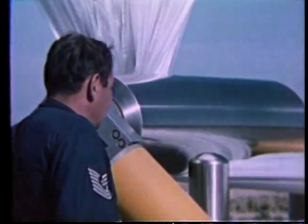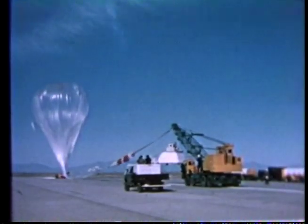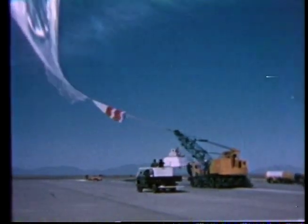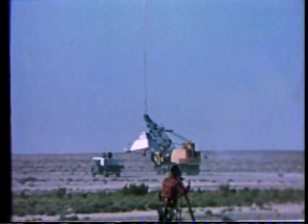Over the years, the Air Force has conducted an extensive balloon program to assist government agencies in probing for secrets of outer space. Since balloons stay aloft much longer than rockets, they are more suitable vehicles for certain experiments in astrophysics and upper air research.